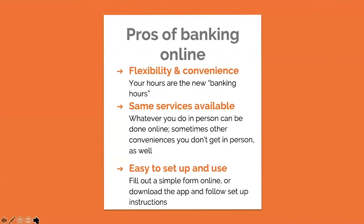There's flexibility and convenience. Your hours are the new banking hours, meaning that you can access your online bank at any time. The same services are available. So whatever you do in person can also be done online. And sometimes there are other conveniences you don't get in person as well. It is very easy to set up and use. All you have to do is fill out a simple form online or download the app and follow the setup instructions.